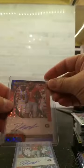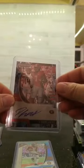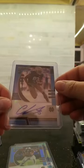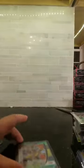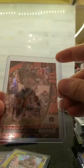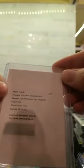You got the DeAndre Swift, red, white, and blue. DeAndre Swift, camo. Henry Ruggs, Carolina blue. Chase Claypool, Carolina blue auto. Brian Edwards, Carolina blue auto. We hit the Joe Burrow Prizm. Set that one over there. Darius Slayton, snakeskin. The Chase Young Mojo autographs.